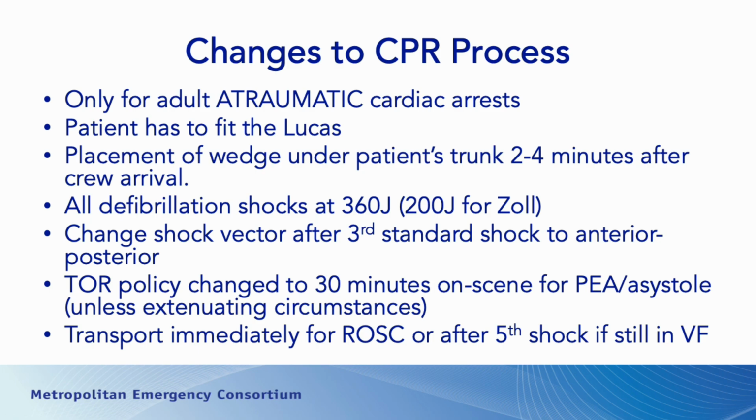We are going to place a PT wedge under the patient's trunk to elevate the head and the trunk. We're going to do that 2 to 4 minutes after a crew arrives and starts CPR. Also, a start of our change to our process is all defibrillation shocks will be at 360 joules if we're using the Physio or Medtronic Stryker device, or 200 joules for Zoll. So we're not going to do stacked shocks anymore. It's going to be 360, 360, 360.